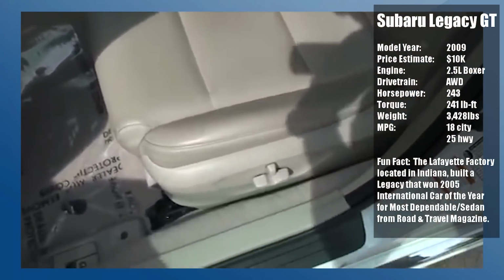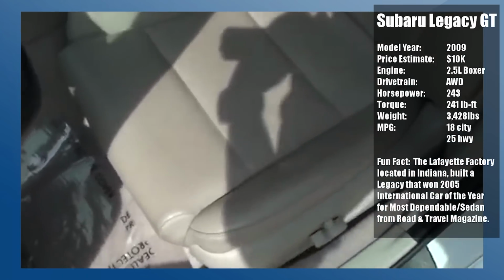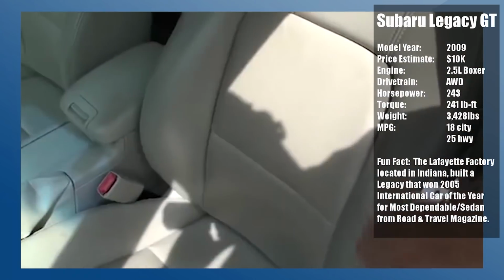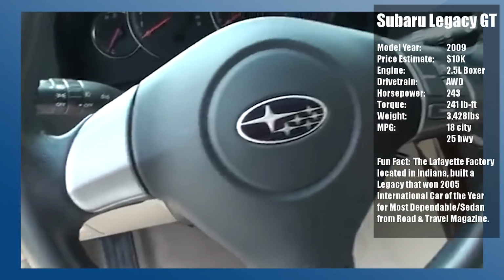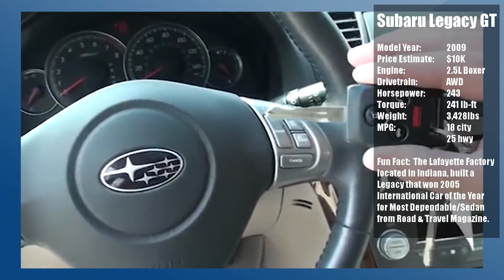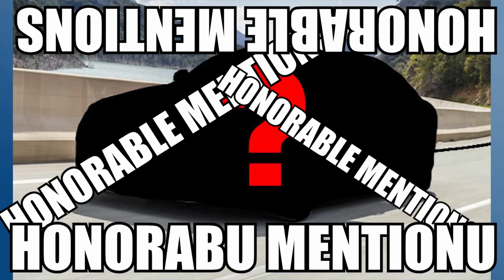This car is an unsung sleeper, and that's probably for the better since that's kind of the point of a sleeper anyway. And side note, if you wonder why I'm a Subi fanboy despite the fact that I own a Ford Mustang GT, it's because I live in Indiana and one of the Subaru factories is here in Lafayette.